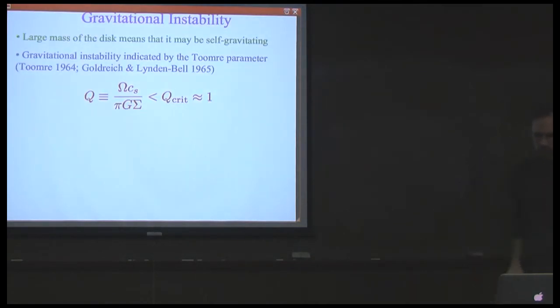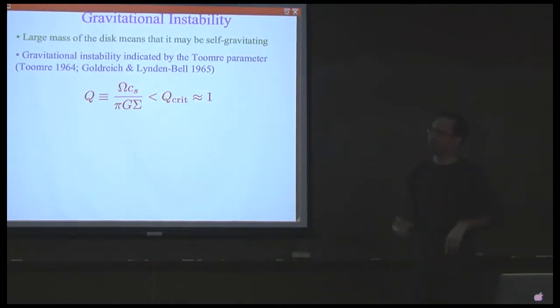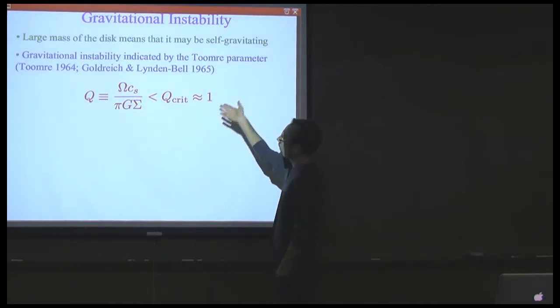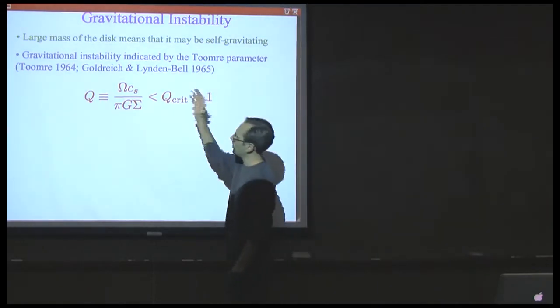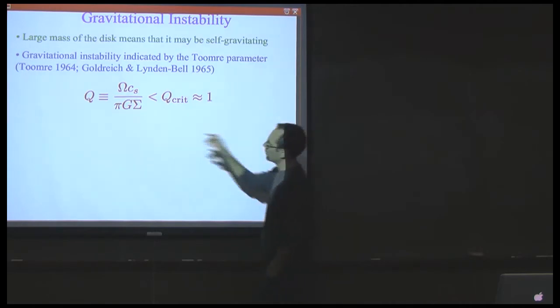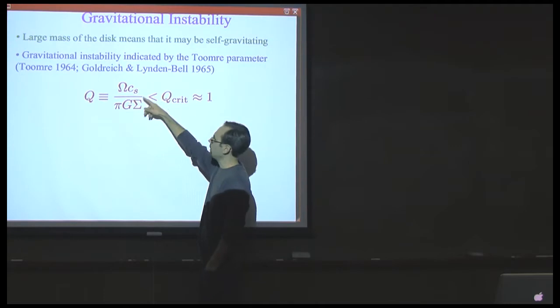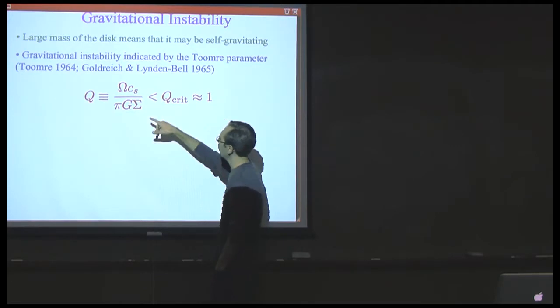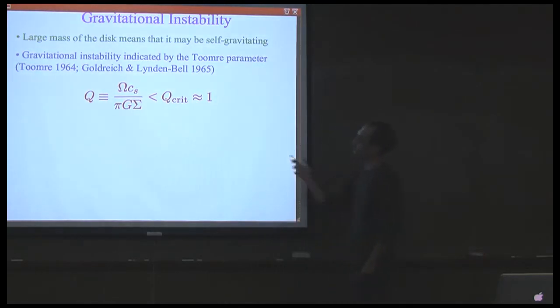Okay. And so the type of process we've identified to maybe set a scale in the system is gravitational instability, because there's a lot of mass in this disk, which means it may be self-gravitating at times. Gravitational instability is an old problem. It's usually indicated by the Toomre parameter, and so you can see this is way before my time. This Toomre parameter, Q, is a dimensionless quantity and depends on these different factors. When Q is much less than, or around, 1, we expect the disk to be unstable.